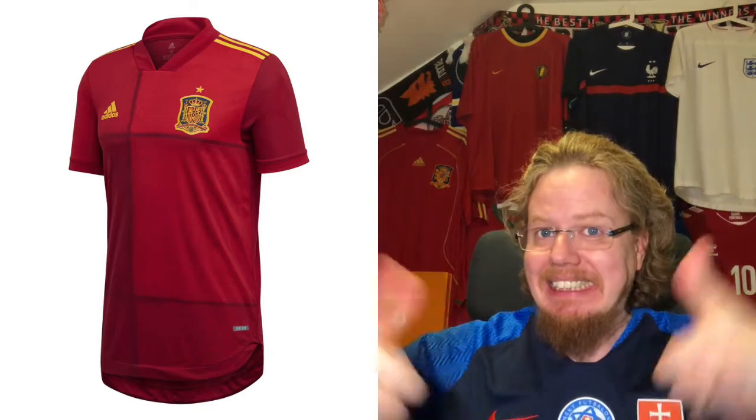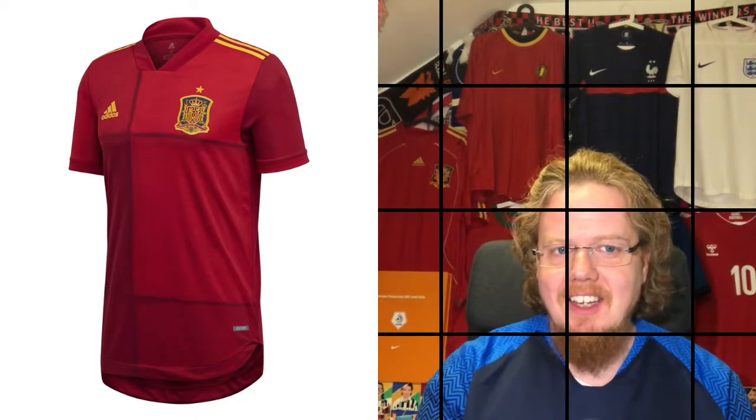What I would have done is, I would have taken a plain red base, take this color, make a Spanish flag trim on there, and you have a winner. This way, nah, absolutely not. Forget about it. 3 stars. It's not a good jersey at all.